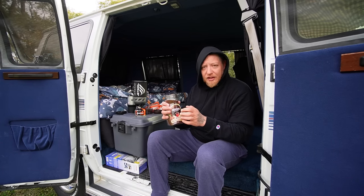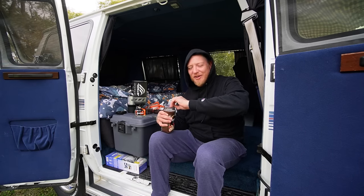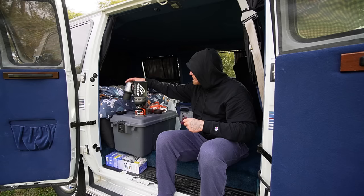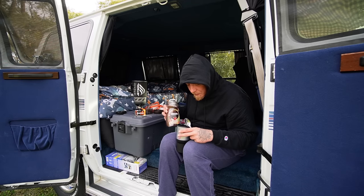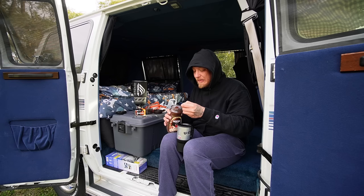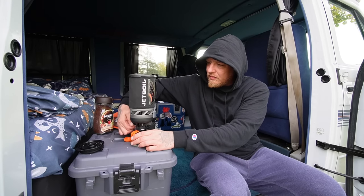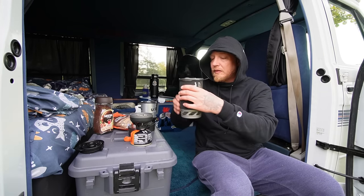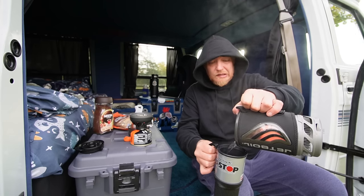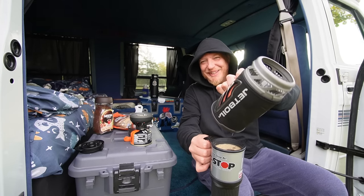I have to say, I do think it's neat that this is actually still a glass jar. Most companies wouldn't be using glass anymore. I think two big scoops would probably be good in here. Probably plenty. I eyeballed that perfectly. Perfect amount of water.